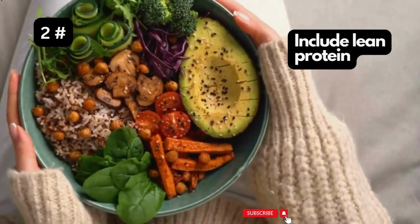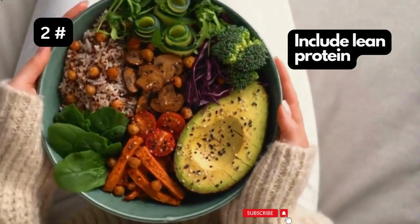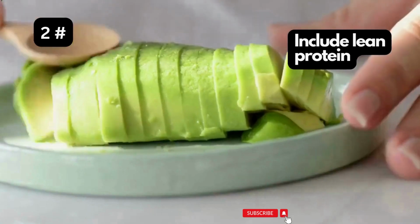2. Include lean protein. Lean protein sources such as chicken, fish, tofu, and legumes can help keep you feeling full and satisfied while also providing important nutrients.